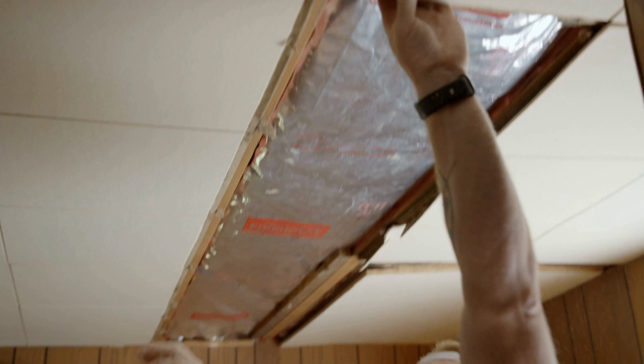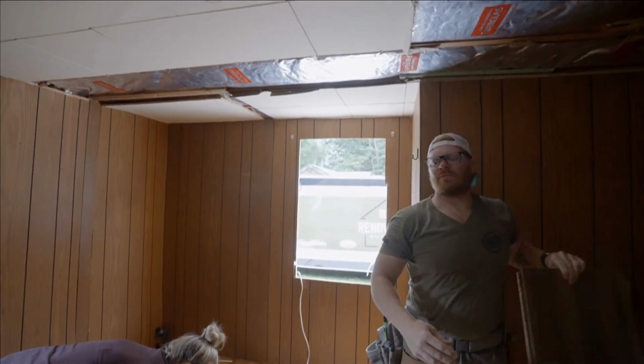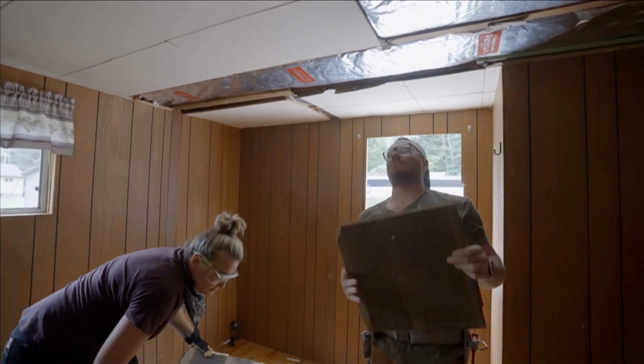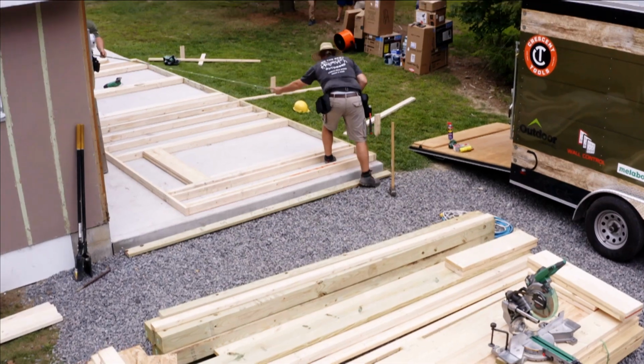So on this build, there's a unique situation. We've got a lot of people moving around. We've got one way in and out. And one of the most challenging parts of this build is definitely staying on schedule. We've got teams of people inside, we've got teams of people outside. And if we don't stay on schedule, the next day is going to be a problem.